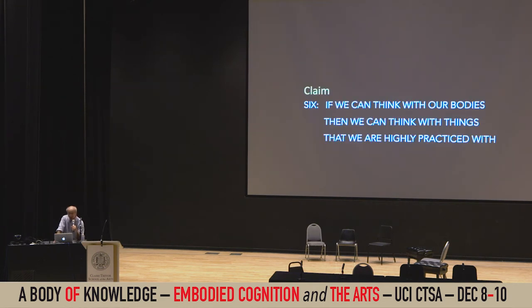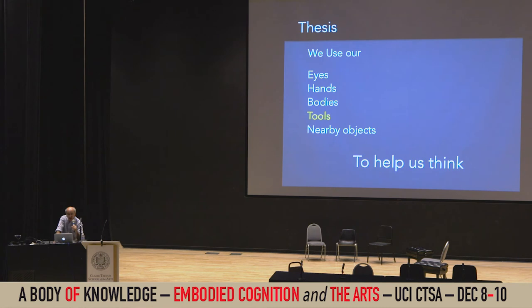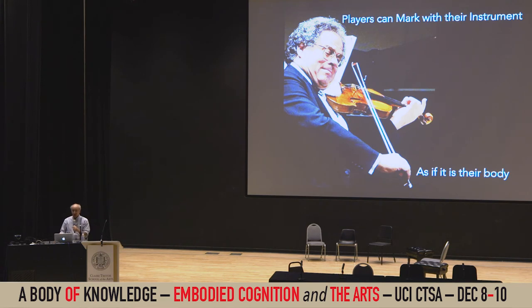So claim 6. That was the end of that claim back there. That was all about that projection stuff. Claim 6: if we can think with our bodies, then we can think with things that we are highly practiced with. Okay, so let's look at this. I'll be quick. I would like to now look at the way we think with tools, in this case, because it's more pleasant. Let's think about musical instruments.